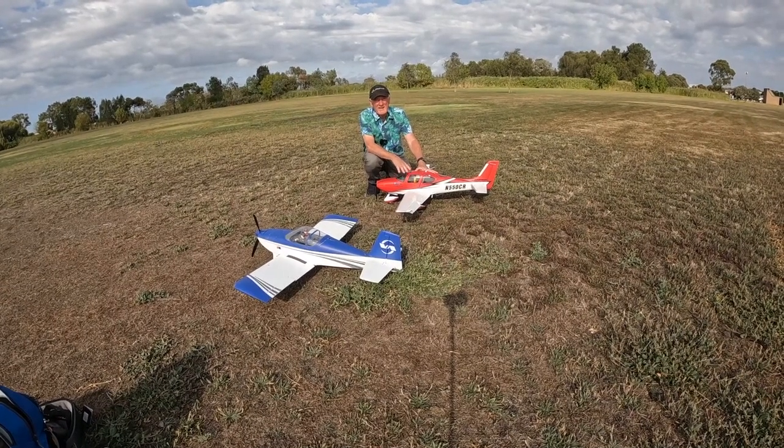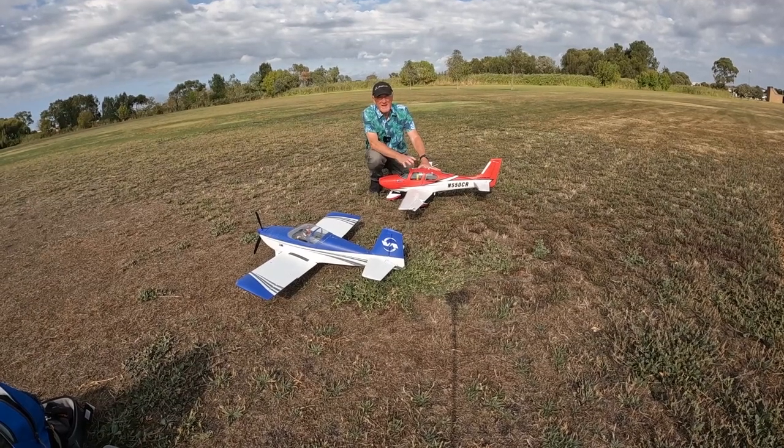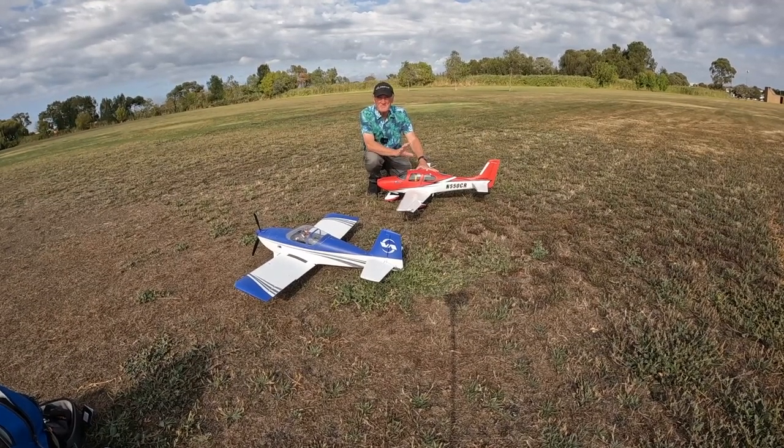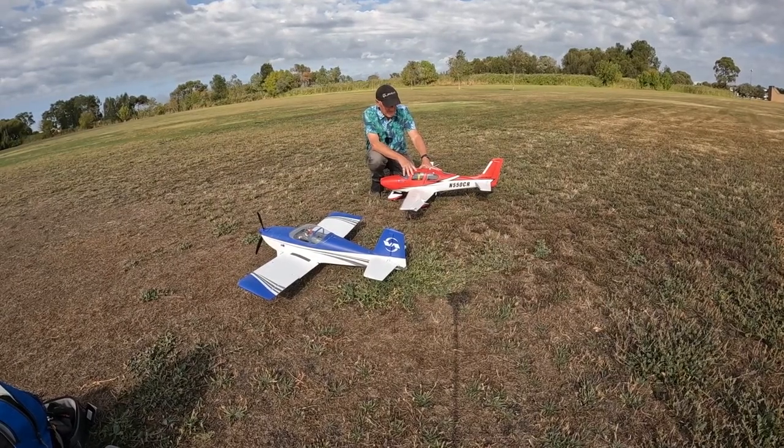It's a nice day, a little bit of wind around, about 18 kilometres an hour. The day is 19 degrees Celsius, so really nice autumn weather here in Australia. So let's see how these perform.